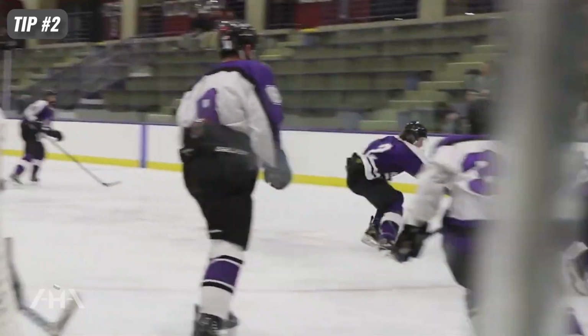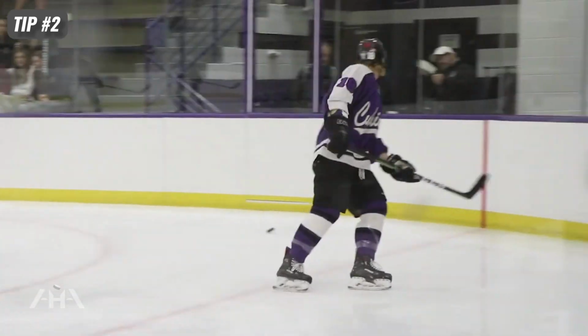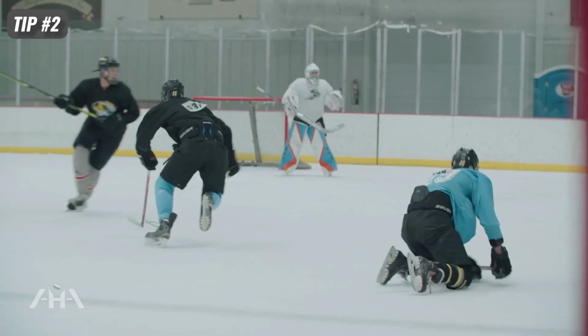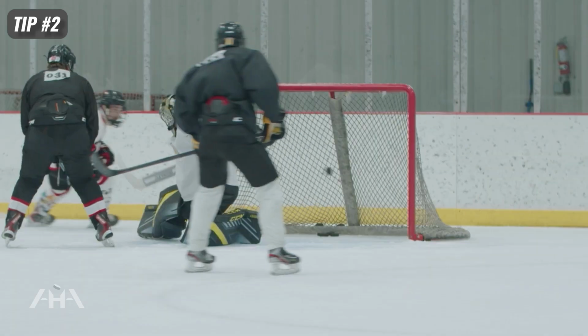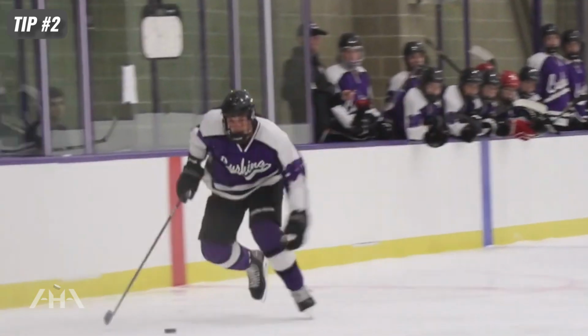If you're a guy that grinds in the corners, go grind, go hit guys, go win some puck battles. If you're a shutdown D, close that gap at the blue line. Box guys out in front of the net. Block some shots. Doing all those little things that showcase your game will show that you're a dominant force and that you're doing what you're good at, right?